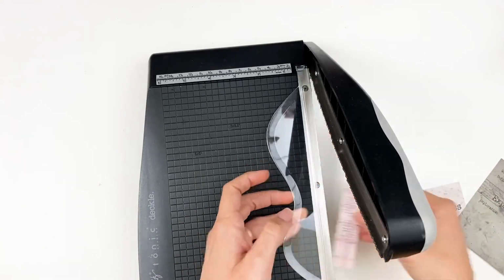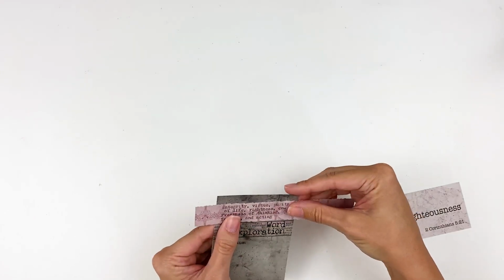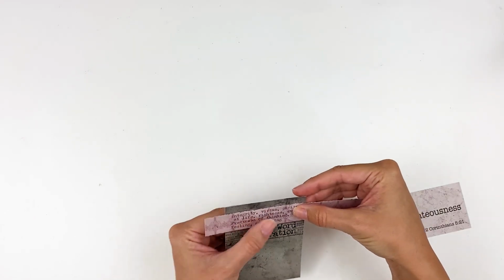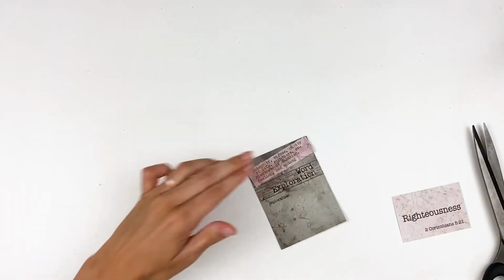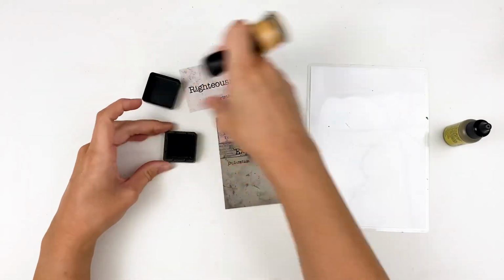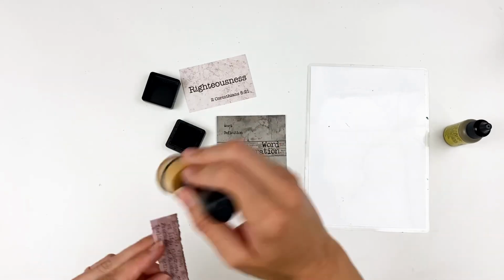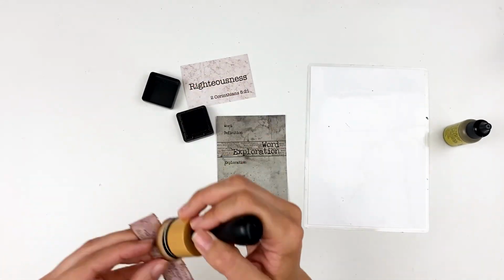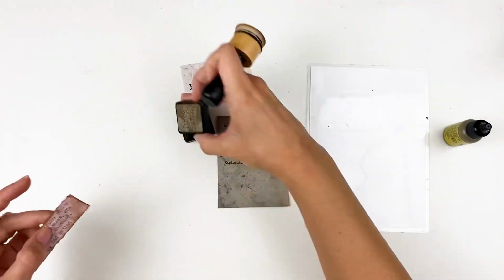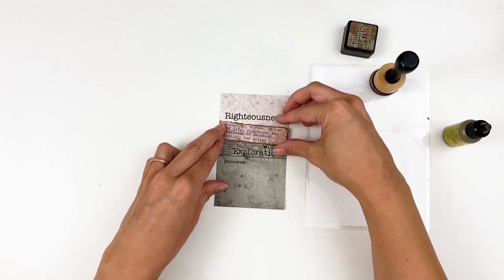So moving on to the tag, I went ahead and typed out the definition for righteousness on one of the pattern papers that you can get as an add-on. And then I just cut that out with my decal trimmer as well, just to add a little bit of interest to the edge of that. And then we're going to distress everything. So here's what I'm talking about. I'm using the original Distress ink to blend the edges of this paper because this particular paper is coated.